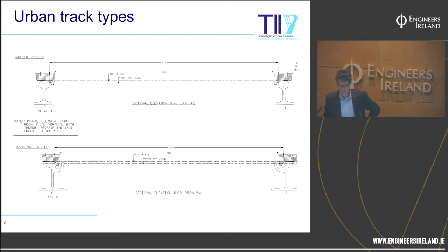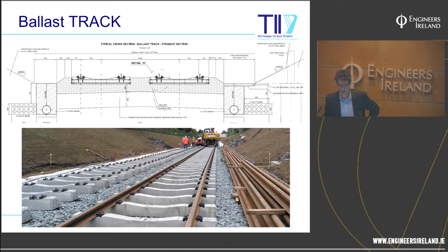This is probably a bit more detailed view of how the axle sits on top of the two rail types. Let's start with the ballast track. I'll fly over some of them because they are quite traditional, well known. This is a picture taken at the moment in Luas Cross City in the Cabra area. It's the construction of the ballast track there.